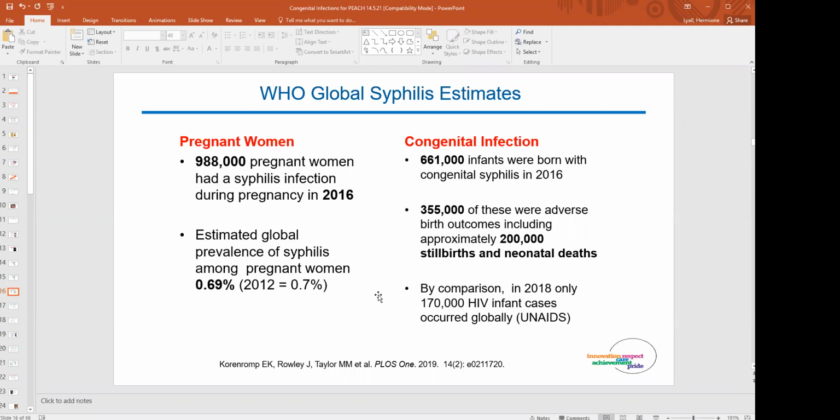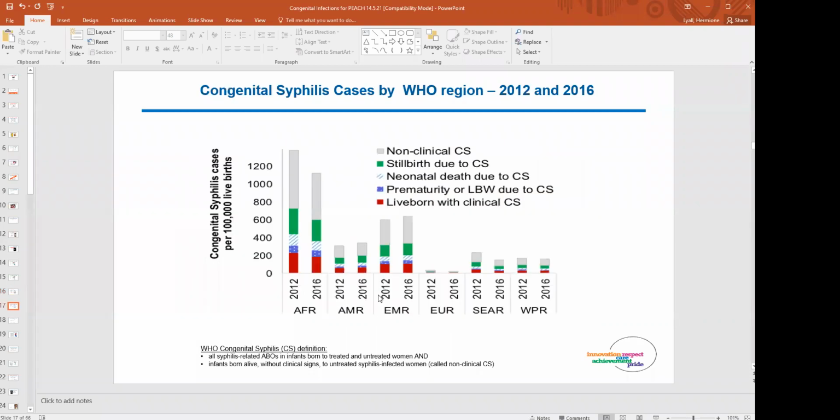And if you compare that with the number of babies born annually with HIV, you can see that this is still a much more common problem. If you look at how it's regionally distributed, you can see that most of these babies are in Africa and some in other regions as well. And you can see in the green the large proportion of stillbirths.